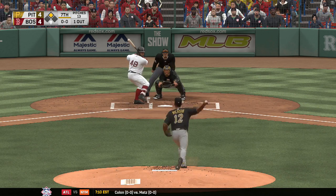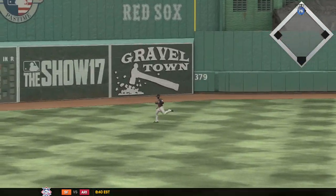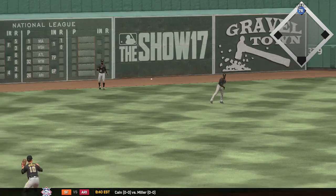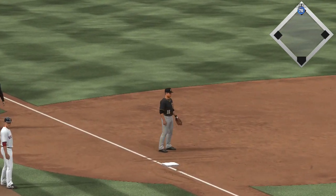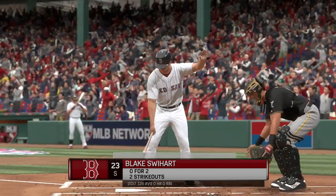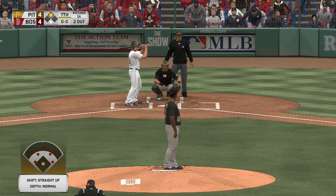Here's the Panda now, Pablo Sandoval, as he connects on the first pitch with a fly ball to center. Marte is there now, and he has it. 2 gone. And that'll bring in the speedy catcher Blake Swihart. 0 for 2 with a couple of strikeouts for him so far.